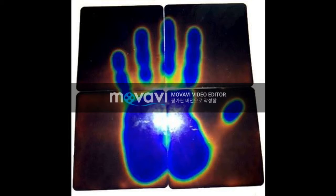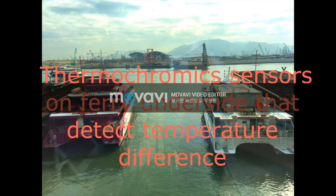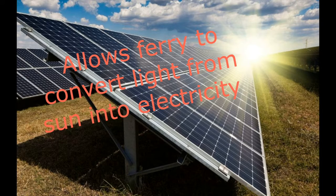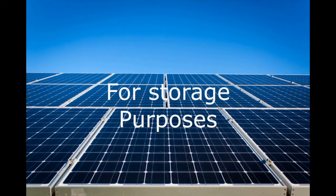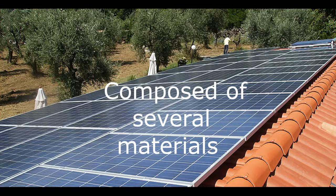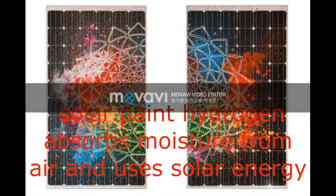Furthermore, thermochromic sensors on the ferry underside detect temperature differences in the seawater and react to the temperature by changing color. Photovoltaic paint allows the ferry to convert light from the sun into electricity for storage purposes, light functioning, and charging stations in the ferry. The paint is composed of several materials.